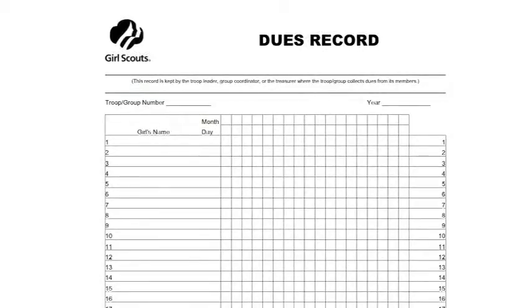The troop dues record tracks each girl and the troop dues she pays. Troop dues vary by troop and are not required. If your troop does decide to charge troop dues, remember to keep the amount realistic and take the financial needs of all of your Scout families into consideration.